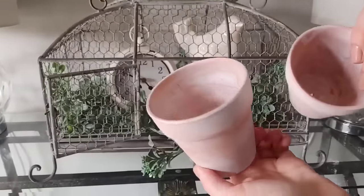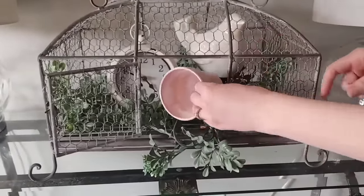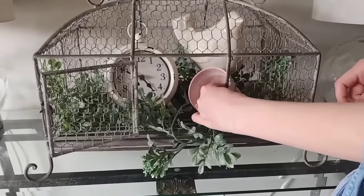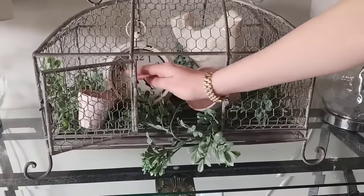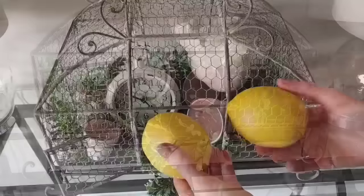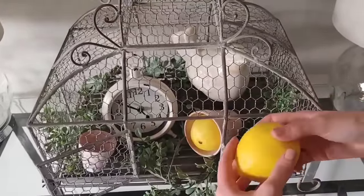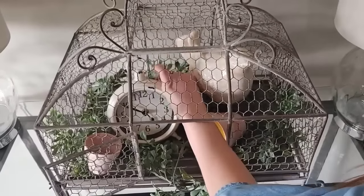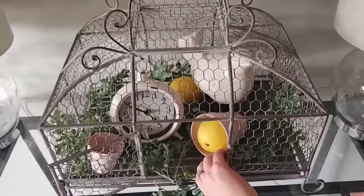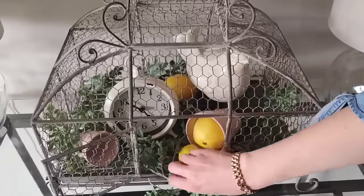These containers came from Dollar Tree. I took some white paint and distressed them. I wanted them to feel a little bit softer, and painting is an easy way to make anything your own. And then to bring in some of that yellow color to tie in the wreath, I'm going to add some lemons. These are from Michaels, but I think sometimes you can find them at the dollar store. I just haven't, so I buy all mine from Michaels, as well as these cute little baby ones. They had those there also.